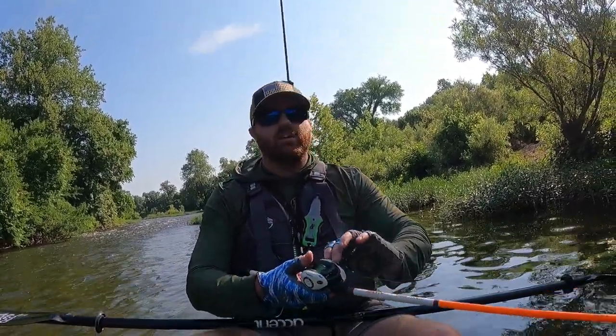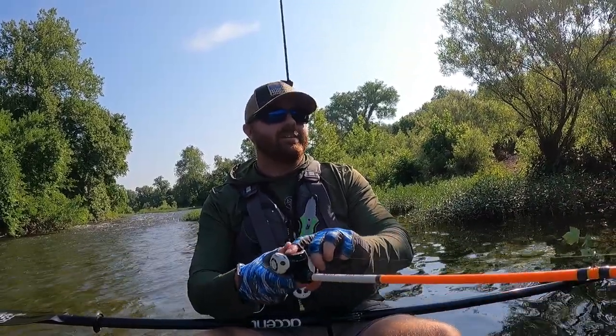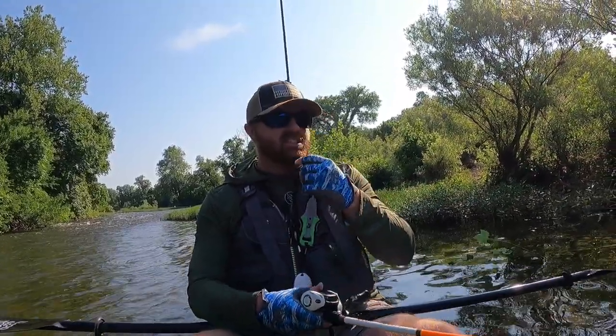Just a perfect spot. Shade, cover, shoals, and rocky. And I got a wrap tip here. I don't know what's happening here. Anyways, first slime of the day. Smells awesome.